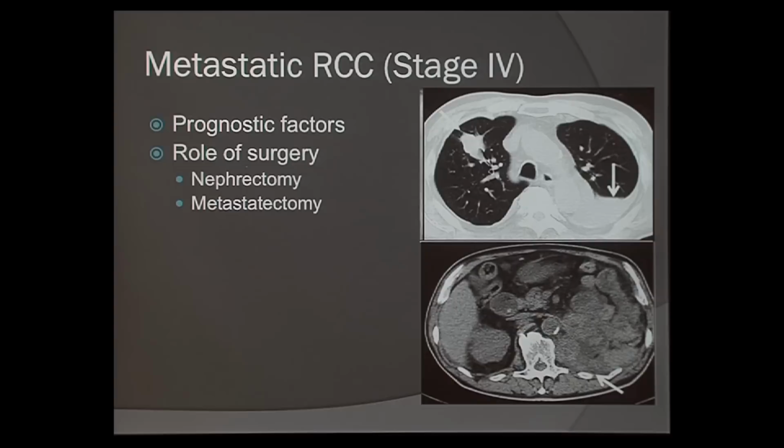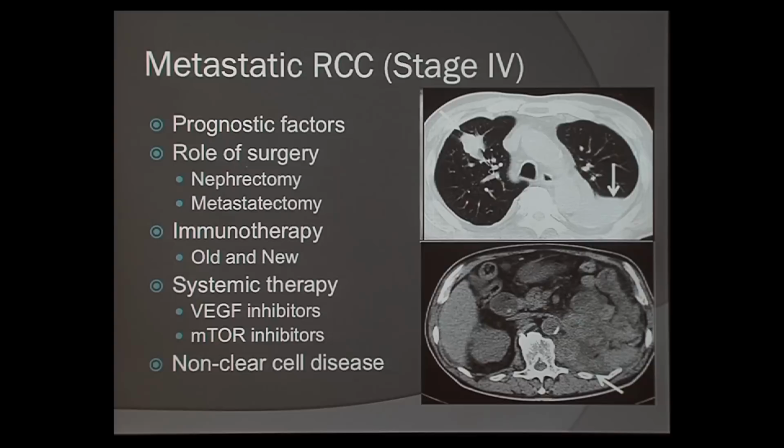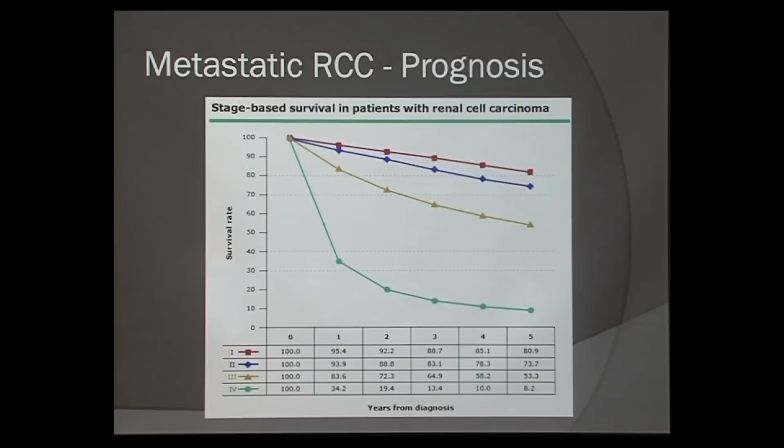We're going to talk a little bit about immunotherapy and systemic therapy for patients who have RCC, metastatic RCC. At the end, we're going to talk just a touch about the non-clear cell disease. As I mentioned, there are other types of RCC. So we're going to come back to the same chart again.